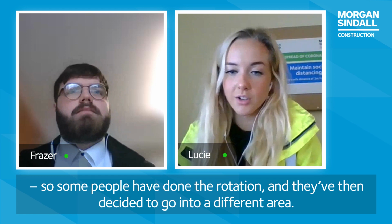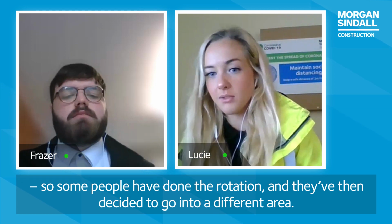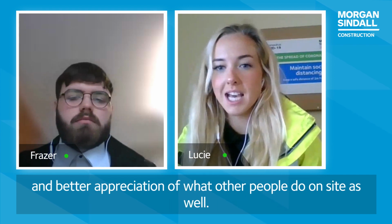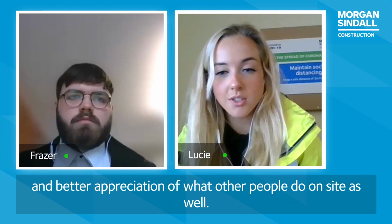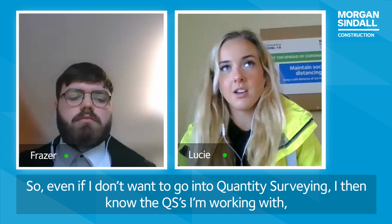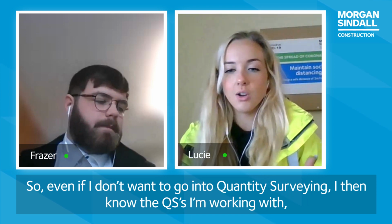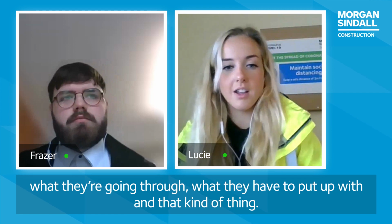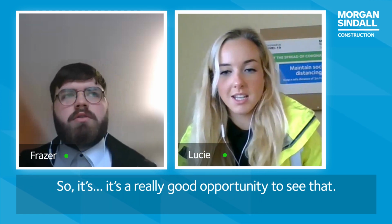So it gives you a good grounding, even if you don't want to go into those areas. Some people have done the rotation and they've then decided to go into a different area. Even if you don't decide that's for you, you then have a more rounded and better appreciation of what other people do on site as well. So even if I don't want to go into quantity surveying, I then know the QSs I'm working with, what they're going through, what they have to put up with, and that kind of thing. So it's a really good opportunity to see that.